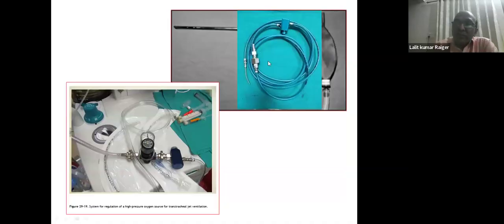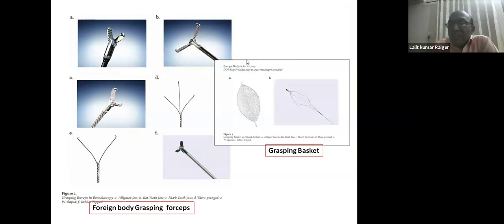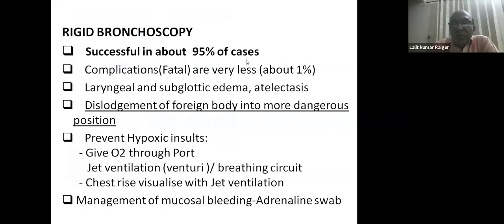So this is the venturi device. Some venturi devices have pressure limitation for pediatric as well as adults to prevent barotrauma. These are the various foreign body forceps I am showing here, because the team has to check whether we can pass that forceps or the suction tip through the size of the bronchoscope. Here is a device, a grasping basket, that can be utilized in certain conditions.